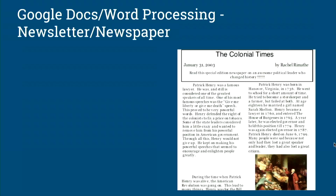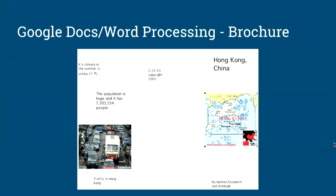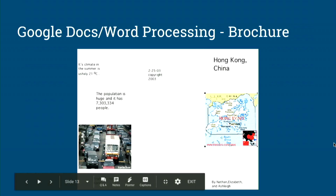about colonial times. If I'm going too fast, stop me, or if you have questions along the way, let me know, because I just want to get through all of this and give you some time to play and explore at the end. This is a brochure in process.